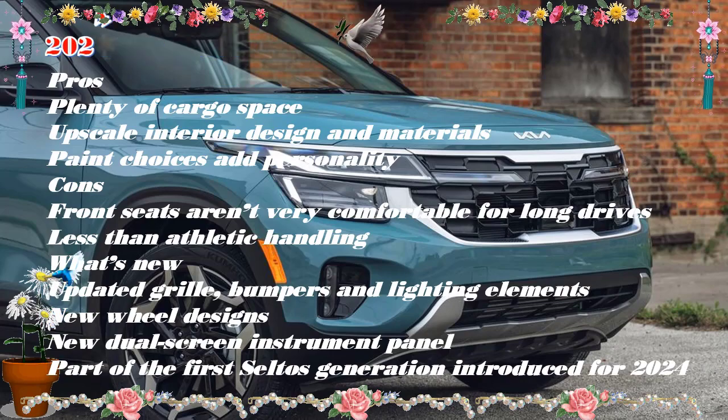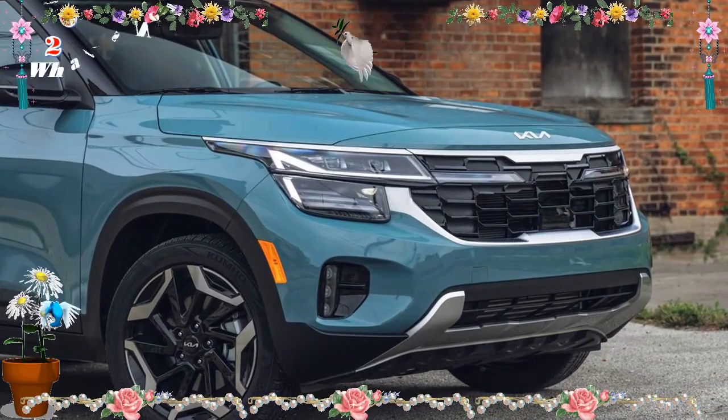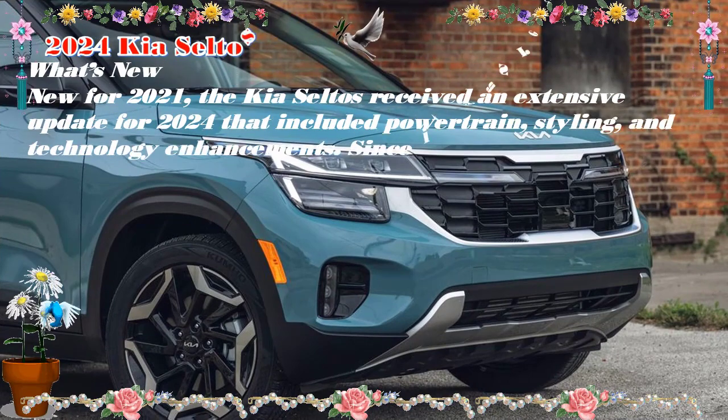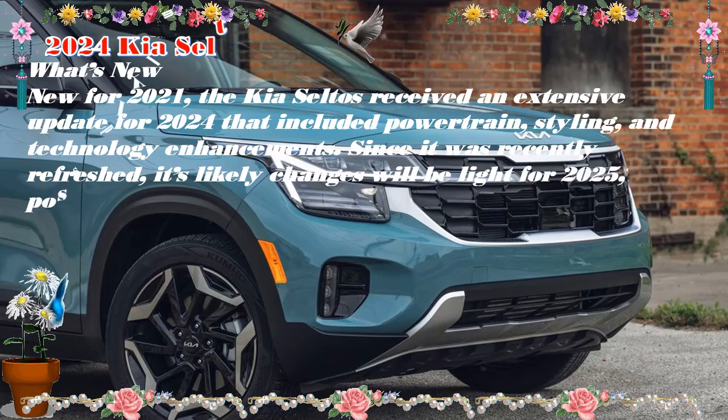The subcompact Seltos seats 5 with generous rear legroom for the class. With the rear seat folded, buyers get up to 62.8 cubic feet of cargo space.